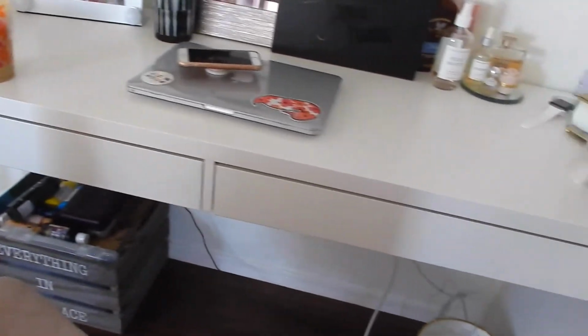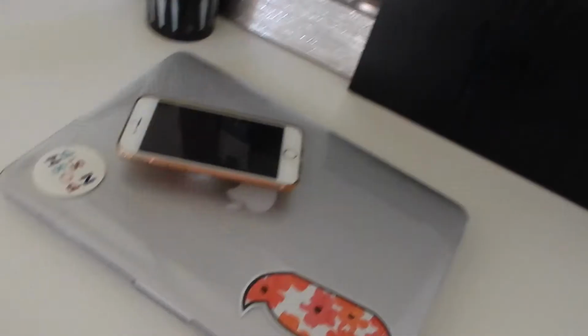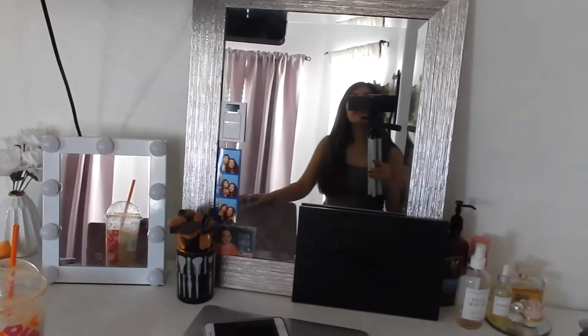Okay, next thing I have is my James Charles Morphe palette. It's so huge it does not fit in my drawers. I have these two drawers right here. That's why I'm purchasing the Alex drawers next. So down below I have my computer, a big old mirror right here.